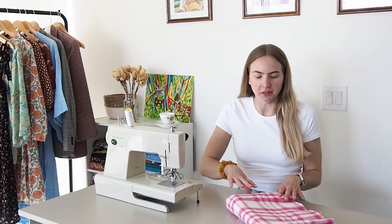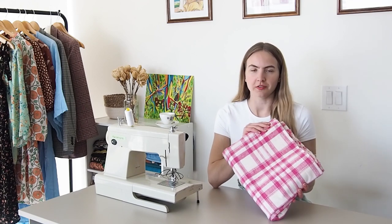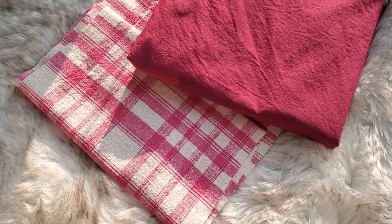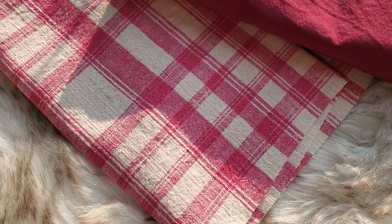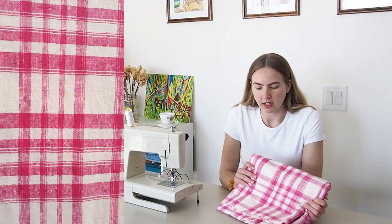Okay, so moving on to fabric, I want to tell you about probably my favorite thing in this entire video, and that is this gorgeous yarn-dyed checkered pink fabric. This is a vintage fabric. I bought it from a seller on Etsy, and it's actually a vintage textile, and this seller sources vintage textiles that were made in China in around the 70s and 80s. And this was hand woven around that time, and it's a gorgeous textile. I've never seen anything quite like it before.